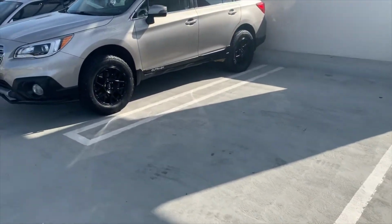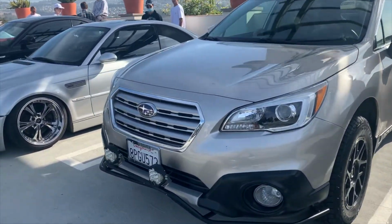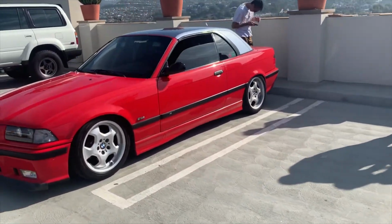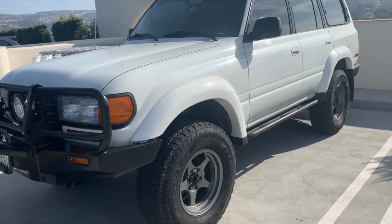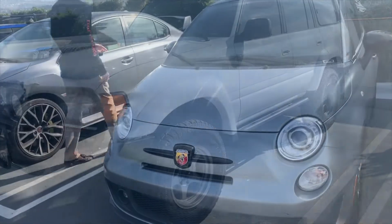Subaru Outback, great little vehicle. Love the fact that this guy is lifted. It's got some chunky Cooper tyres on it. That would be a great little off-road vehicle. BMW, especially if you live in the snow or somewhere with lots of rain, BMW. And let's face it, here you can beat the snow in a couple of hours. Another BMW there. 80 Series Land Cruiser, one of the most capable off-roaders ever built these things. Great vehicle. Little Abarth there.